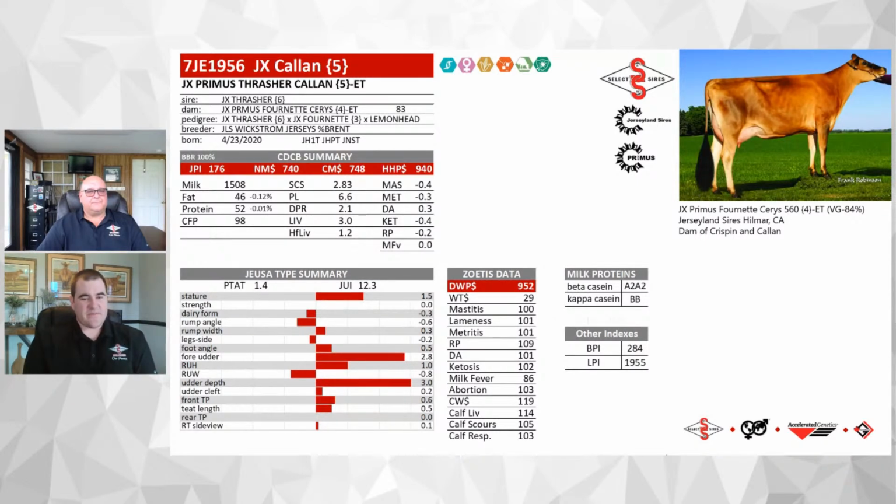So he'd be a top 15 DPR bull and the number 4 productive life bull in the young bull list at 6.6, 952 DWP. His Zoetis traits across the board are all over pretty much 100, which is very impressive. And look at the calf wellness trait dollars, 119. He's over 114 for livability, 105 for scours, and 103 for respiratory. So a bull that I think does a lot of things.